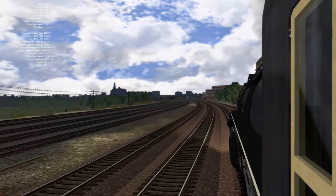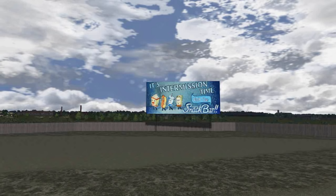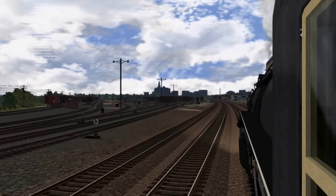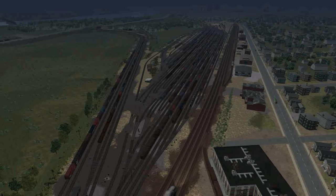To our left is the Meadows Drive-In. It had a single screen. It was opened in 1955, ran for 20 years, and was closed in 1975. It was 32 acres, could house 2,500 cars, and had a motorized ride playground for the kiddies before the movie started. We're now entering the Hartford Meadows Yard.